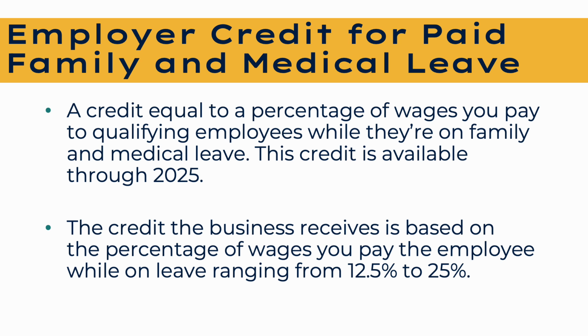Employers may claim the employer credit for paid family and medical leave, which is equal to a percentage of wages they pay to qualifying employees while they're on family and medical leave. This credit is available through 2025.